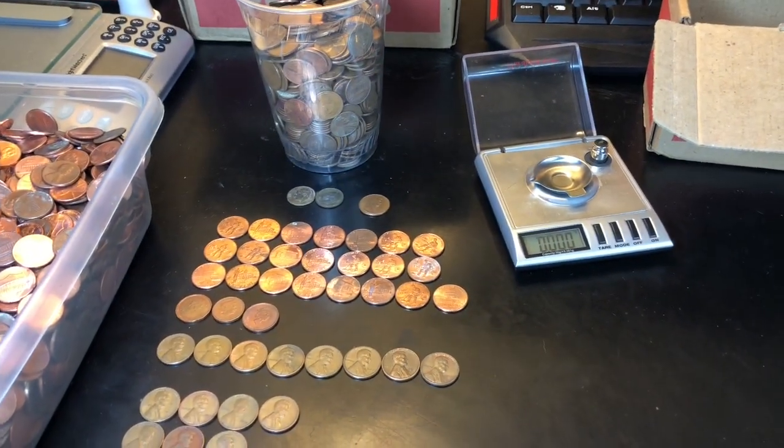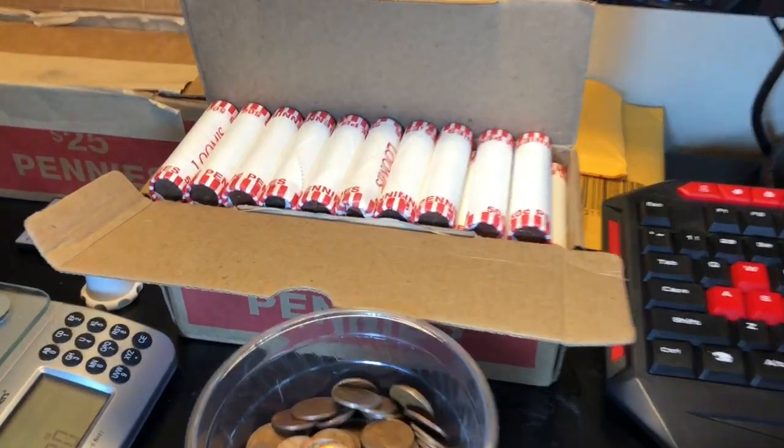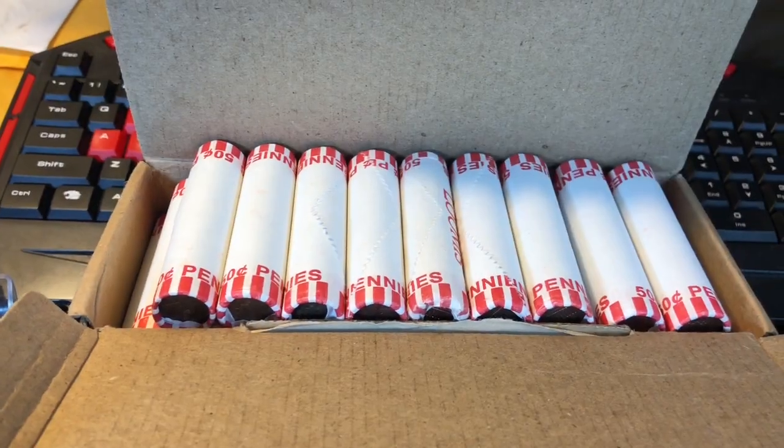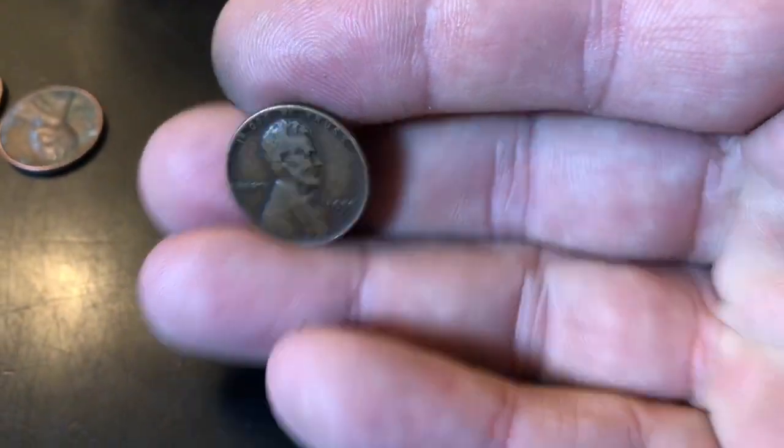Alright, everyone. Now that we finished hunting this box, let's move on to the machine wrap box. Good start to the machine wrap rolls. Very first roll, 1955 D facing me wheat penny. We'll take it. We're on the board.